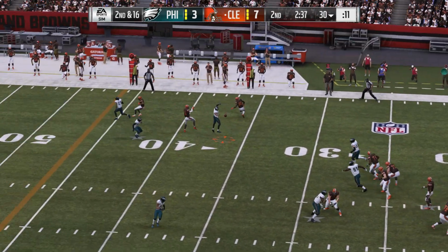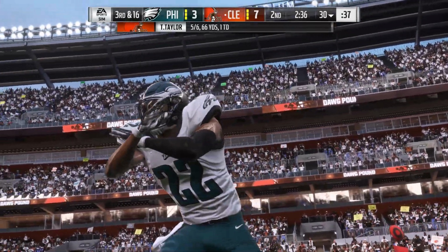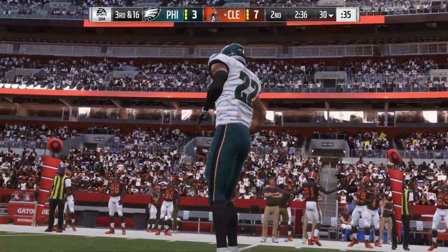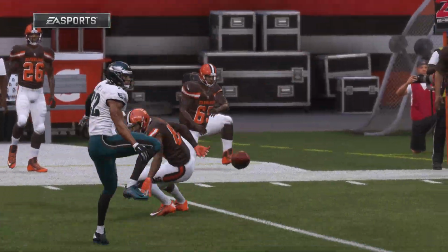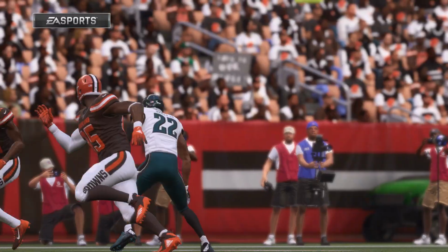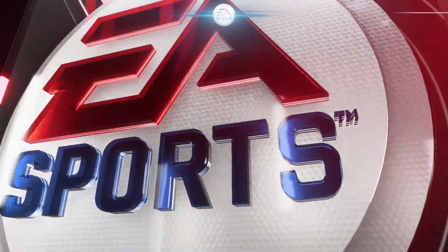Out of the gun, it's Taylor. His throw incomplete. When I watched that play, I thought about what my coaches had told me in the past. The biggest teaching point, get your head around. Locate the football so you can make a play on it while it's in the air. That's exactly what he did there. That was nice.